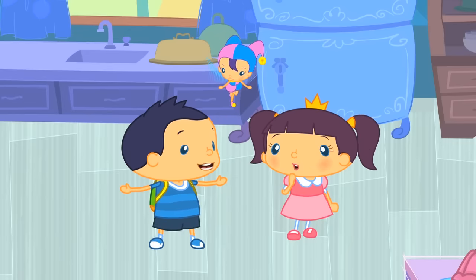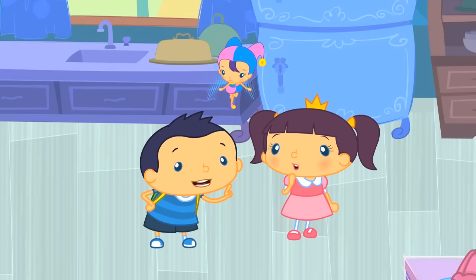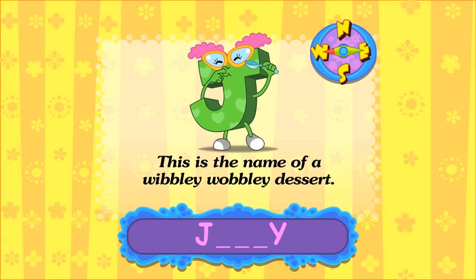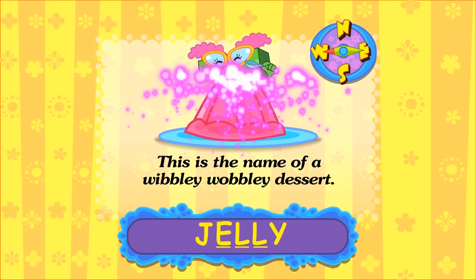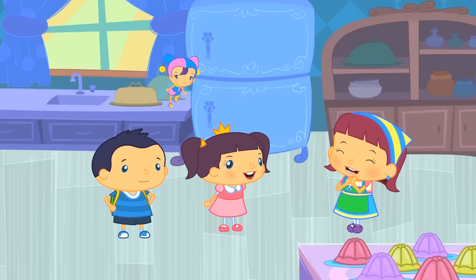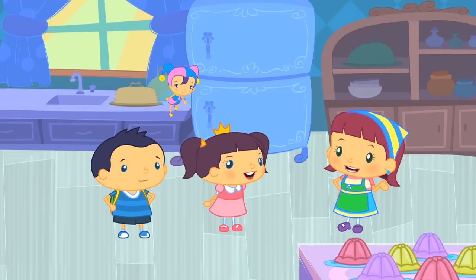Jelly, that's it. Jelly is the answer to the ABC book's clue. This is the name of a wibbly wobbly dessert. Jelly. J-E-L-L-Y. Jelly. We solved the first puzzle. Excellent. But can you work out what the second puzzle might be?